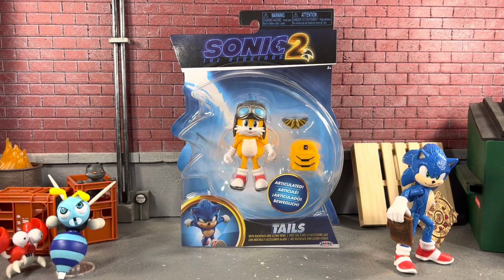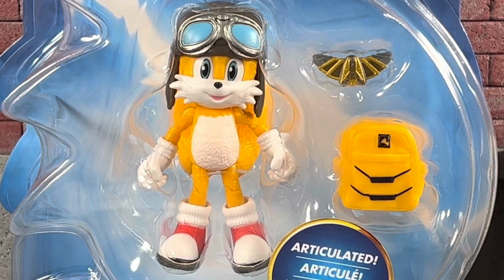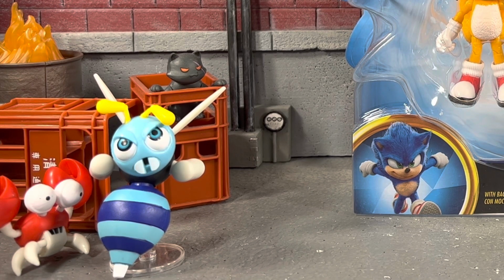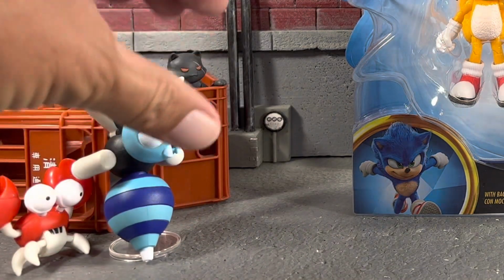From Wave 2 we have another Tails, and this time he comes with a backpack and it looks like a Gizmo Wing, it says there on the package. I just picked these two guys up for $5 at Walmart. When you walk out at Walmart you can actually see these little trays of minifigures, and I think these enemies are really cool. Look how they come with these little stands on the bottom, how you can hold those up. I think that's sweet.